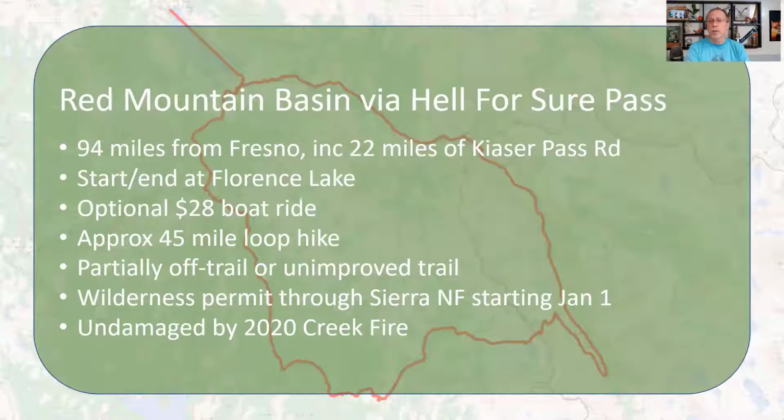They open January 1. And this was kind of a big thing: this particular area is undamaged by the 2020 Creek Fire. The Creek Fire was just west of this and just north of this. So you're going to drive through some burn area, but as of right now, knock on wood, it's stopped at Florence Lake. That fire is actually still burning and is not 100% contained, but it is burning on the north side. So the odds of it getting to Florence Lake are relatively slim.